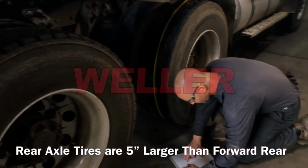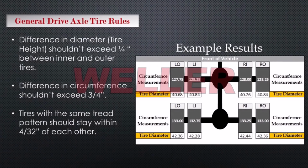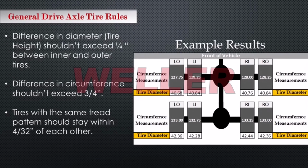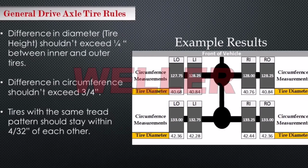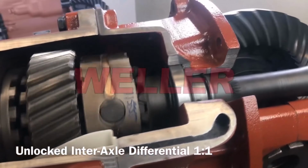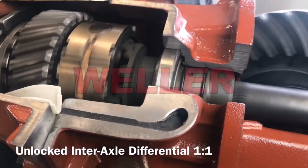Some general drive axle tire rules. The difference in diameter shouldn't exceed 1/4 of an inch between the inner and outer tire. Difference in the circumference of the tire should not exceed 3/4 of an inch. Tires with the same tread pattern should stay within 4/32 of each other. Following these basic rules with your drive axle tires will allow the differentials to spin as close to 1-to-1 as possible when traveling straight down the road, evenly splitting torque between both axles.